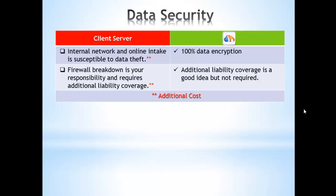Now, the theory that your data can get hacked no matter what, that's true. It can always get hacked no matter what. The question is not whether or not data gets hacked. The question is, where is the bigger liability and bigger likelihood? The bigger likelihood is definitely on the client server system. The bigger liability is going to be on you if you have a client server system.